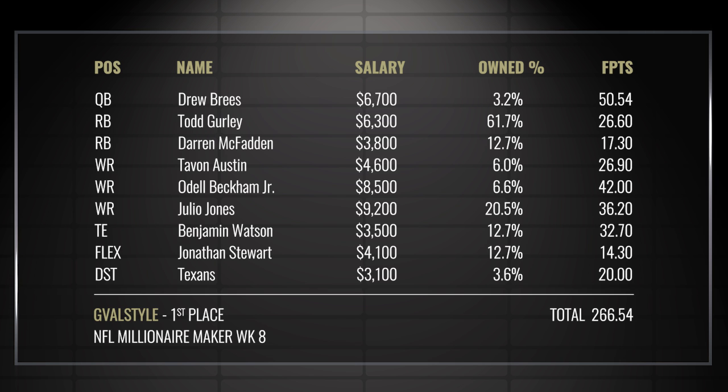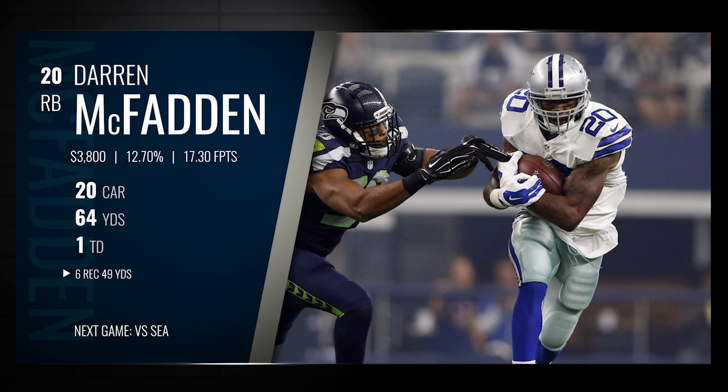He was only $3,800 on DraftKings this week. He was a great volume play. Dallas had no other options. They had to use McFadden a lot. So that was a really smart thing too.